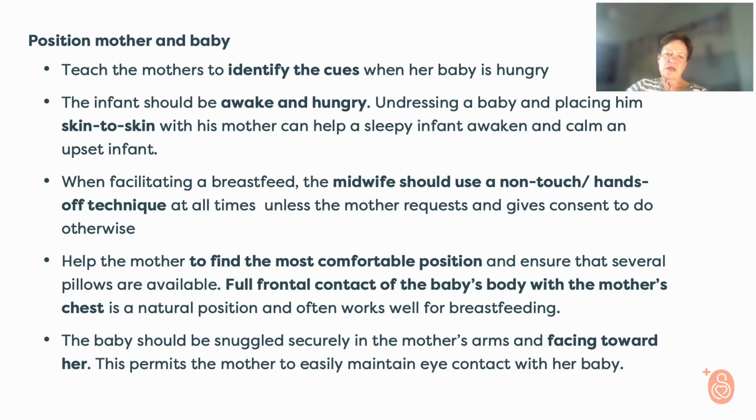And then also, what's very important for proper latching is the comfortable position of the mother and the baby, as we've said in the previous lesson. The mother should be in a comfortable position and the baby should be in the correct position with full frontal contact of the baby's body with the mother's chest, so that his body is being turned towards her. And this is the best way of helping, or encouraging, the latching process.